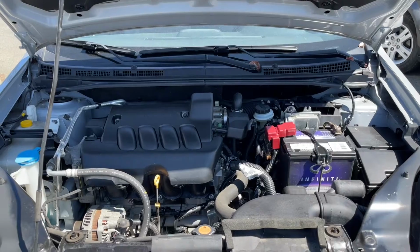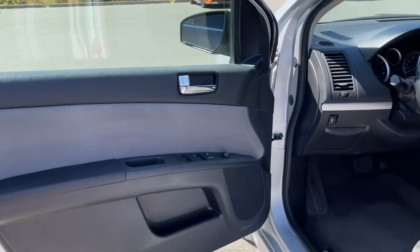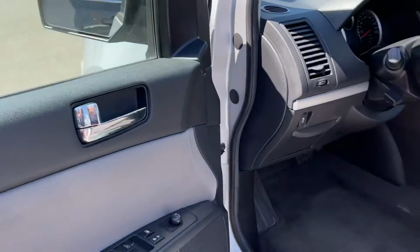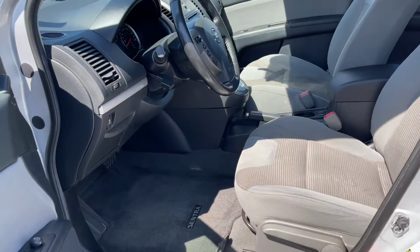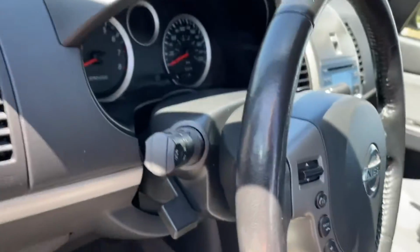Stay tuned, we're going to have a look under the hood and inside and out. This is a 2-liter 4-cylinder engine. It's paired with an automatic transmission and it's a front-wheel drive. Speaker in the door, as well as power locks, windows, and mirrors. The driver's seat is manually adjusted. Your traction control is located here, and the steering wheel can tilt.